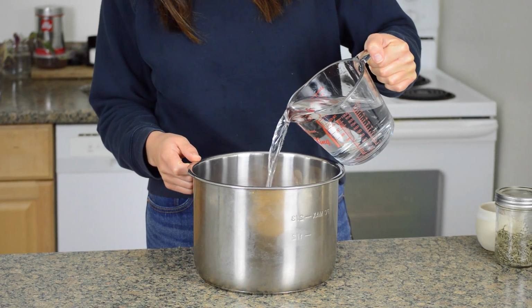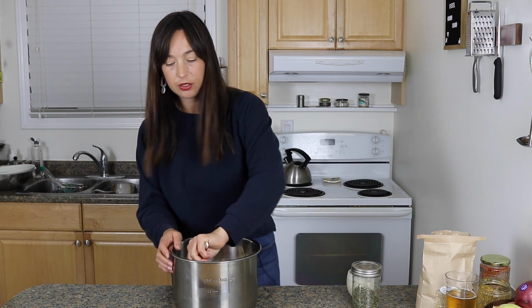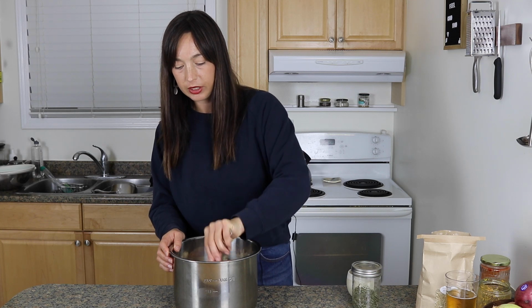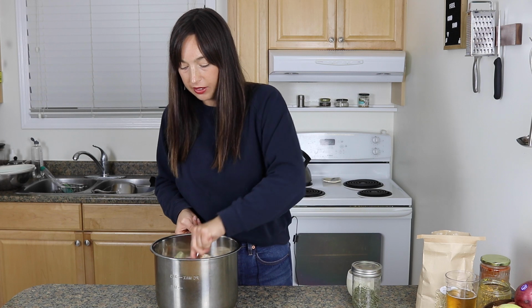And then a liter of water. If you had chicken stock, that would make this extra good, especially if it was a really good kind of bone broth, chicken bone broth, that'd be great. I'll just use this fork to shuggle things around a little bit and make sure everything's submerged. All right. So that's going on full pressure for 24 minutes, and then I'm just gonna let it slowly release for about 10.